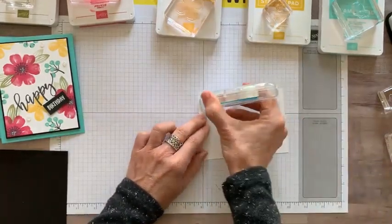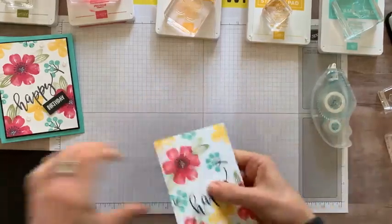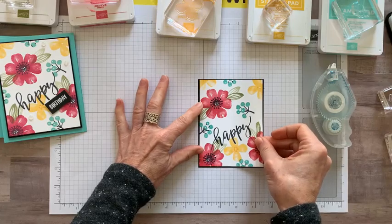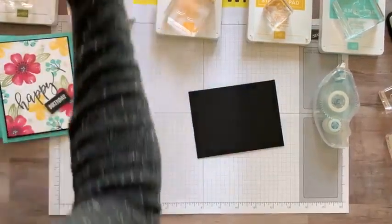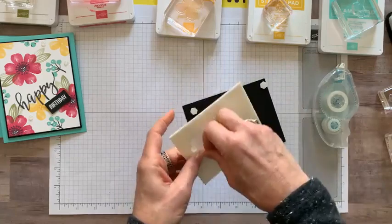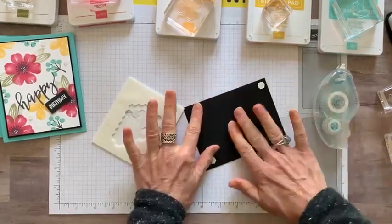So I'm going to add adhesive on the back of this piece. Okay, and then we're going to just kind of center that around there, right? That looks good. Then I use dimensionals on the back of this. I like the idea of this kind of popping up on our card base. Okay, so oops, that one kind of went off the edge. I want to move that over a little bit more. There, okay.